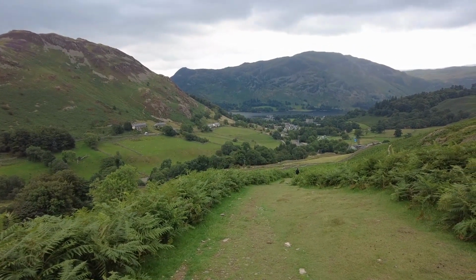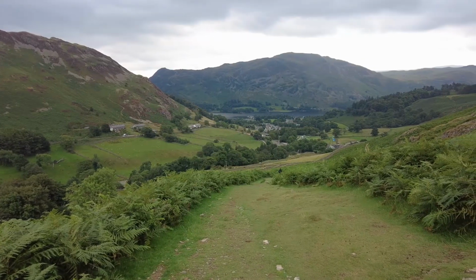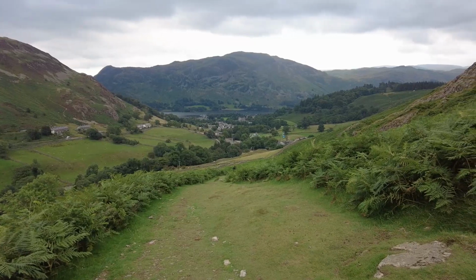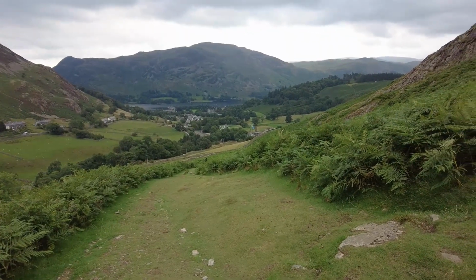So yeah, it's more or less the end of our walk for today. It's been absolutely fantastic. It's a shame, as I say, we didn't get to the top of Helvellyn, but not to worry. We'll always come and do it again and do it on another holiday.